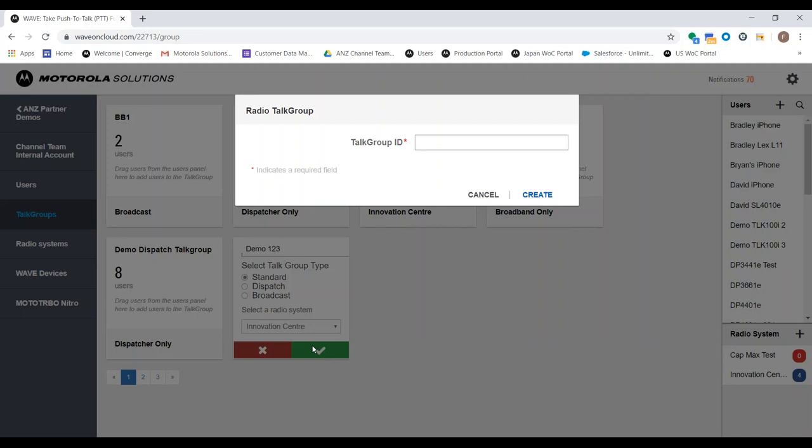So if you have talk group ID 50 on your radio system, when demo 123 PTTs... we set our range as 200 to 254, so it's 10. So if talk group ID 210 PTTs on our radio system, it's also going to PTT demo 123 on our Wave system, and vice versa. When demo 123 PTTs on our Wave system, it'll also PTT talk group ID 210, whatever talk group that is.